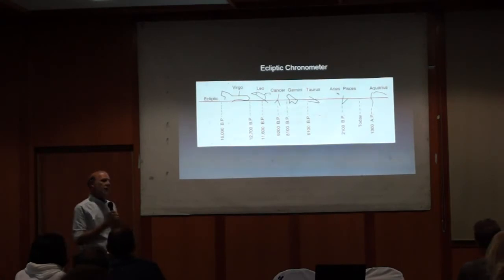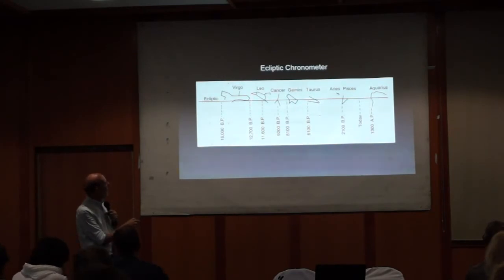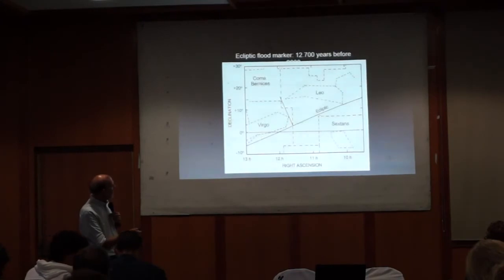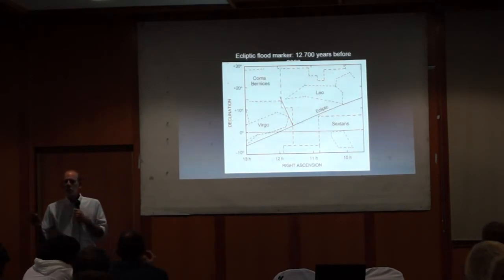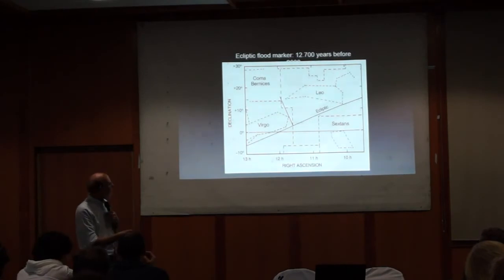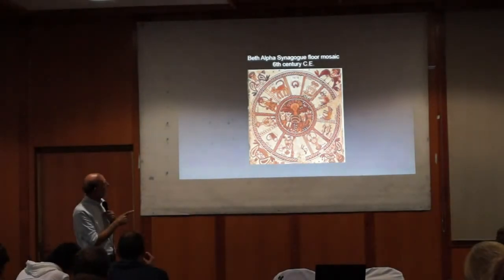So if you interpret this, Virgo or Astraea leaving would imply the vernal equinox now left Virgo. And this is where you got the catastrophe. And if you look at the boundary between Leo and Virgo, it occurred 12,700 years ago. So here, it's actual constellations. And you can calculate this with programs to plot back the position of the vernal equinox. And this important date is recorded in the Beth Alpha Synagogue mosaic.